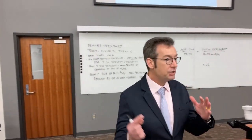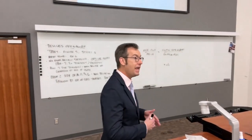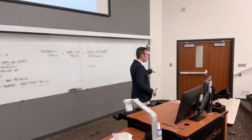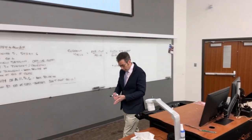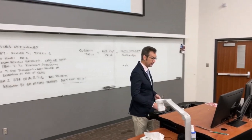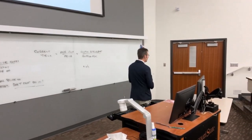And so if we just take the present value of the dividends we're going to receive and add the present value of the amount we sell the stock for, then that's going to give us the present value or price of the stock. That's all we have to do. It's really, really easy to value stock. So let's talk about this model.